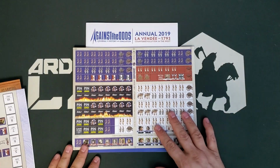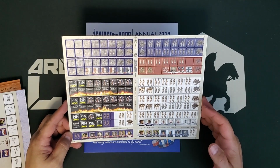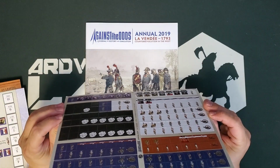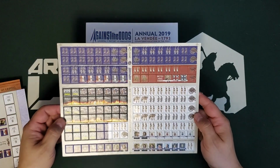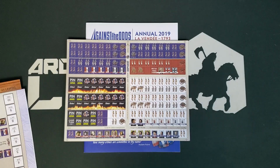All right, so here is the counter sheet for La Vendee. There's 1 counter sheet, and it appears to be 5/8 inch counters on a pretty thick brown core stock. Pretty much standard looking 5/8 inch counters to me. This is a design, by the way, by John Paniski. Counters by Mark Mahaffey. It says so right here.